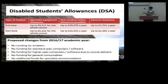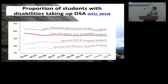But in terms of fieldwork, the most significant issue, I would argue, is this potential loss of funding for enablers, because these are the individuals that will accompany a student with disabilities on a field trip. Thinking about some of the conditions that Angela was talking about just now, there would be a person dedicated to those students to focus on them and their needs. And the funding for that, apart from in the most extreme cases, is going to be withdrawn. That's going to have a fairly significant impact on the design and delivery of accessible fieldwork.